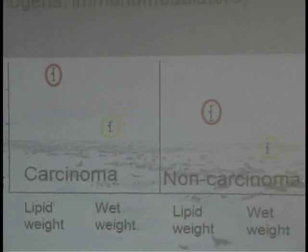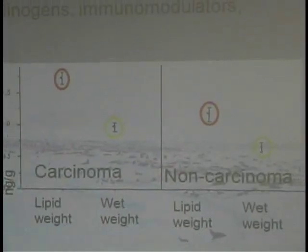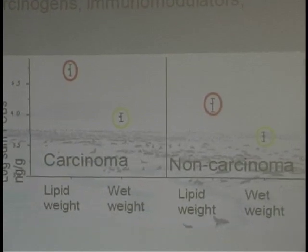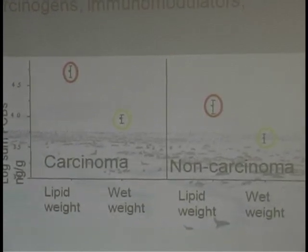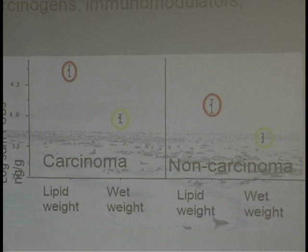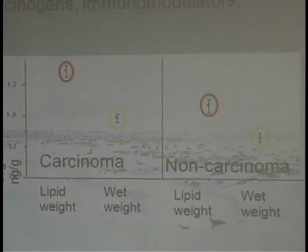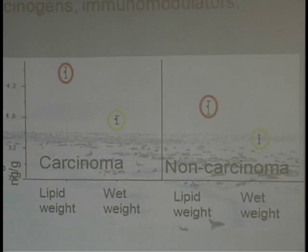So on this graph, you can see we divide animals with cancer on the left, without cancer on the right. And we either express the contaminants as a percentage of lipid or a percentage of wet weight. And either way you did it, the animals with carcinoma, cancer, had higher levels than animals without. So that was kind of exciting. We thought, we're starting to see some potential association of contaminant exposure with cancer.